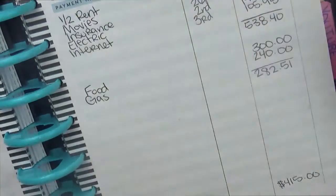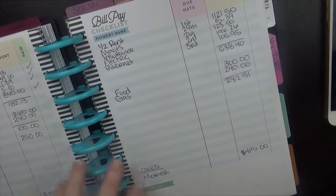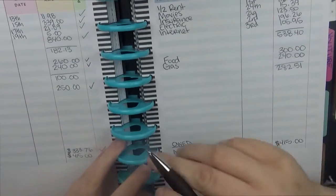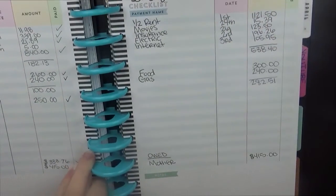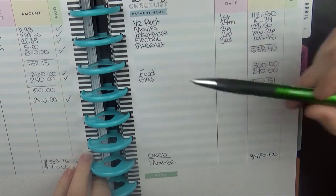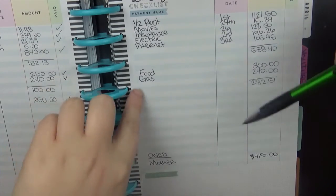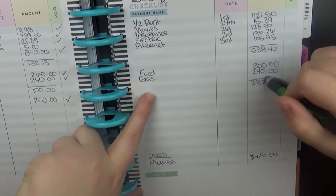Otherwise, I'm going to zoom out. Okay. Like I said, I paid these. Done, done, done. So this is what the rest of our month looks like. This internet and electric is going to be for the beginning of April. So up until the first paycheck of April, we will be covered. And then hopefully I'll be cleared to go back to work by that time, within a week or so into April.